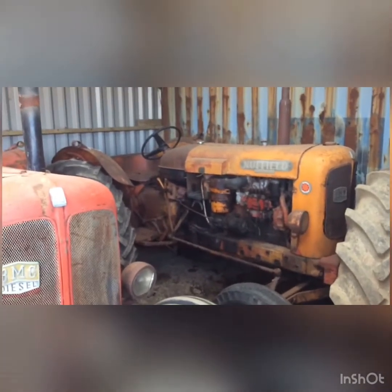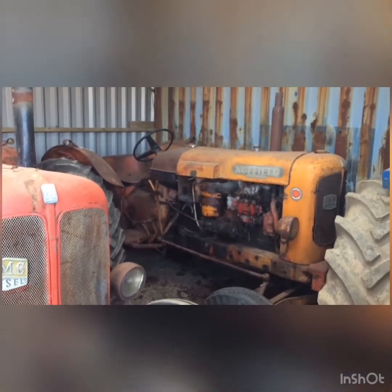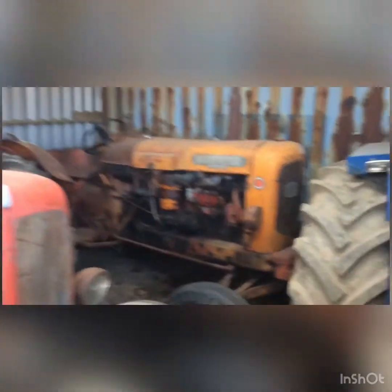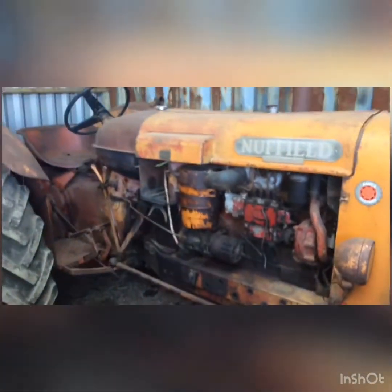It was in a sale. I bought it for 400 quid. It's got everything on that I wanted, really, to refurbish. But you look at it, I mean, it's so good and genuine. It's got everything. It's got the grills in the front. It's got the lights on it. It's got the mud guards.